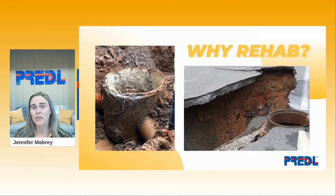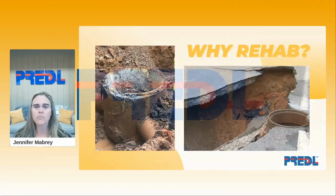By not addressing those problematic manholes, we increase the risk of infiltration, which overwhelms our sewer systems, exfiltration, which allows sewage to potentially get into our groundwater, sewer overflows, which get into our streets and our public waterways, and in extreme cases, manhole collapse.